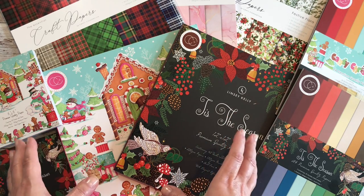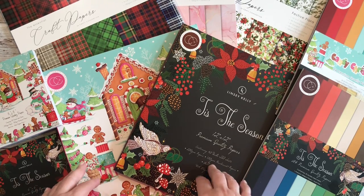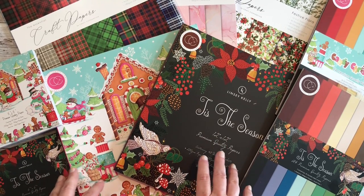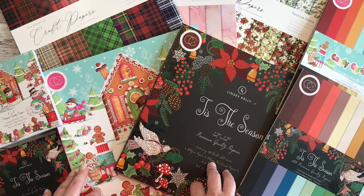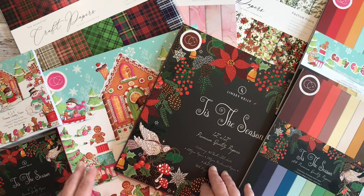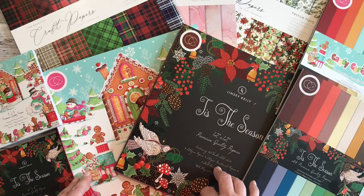I will try not to be over the top with the paper pad, but I do want you to be able to see everything so that you can make a shopping list and head over to the Craft Consortium website and buy the goodies that you want. I know that times are tough, so only buy what you can afford. There really is something for everyone.